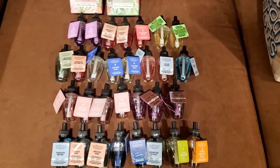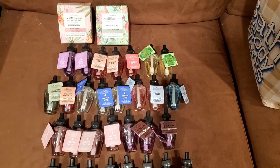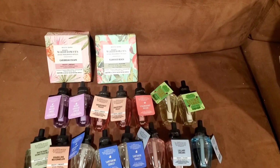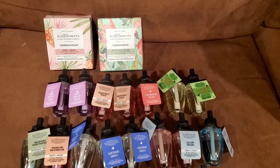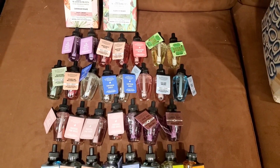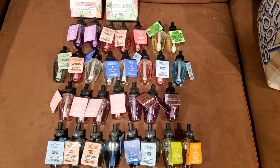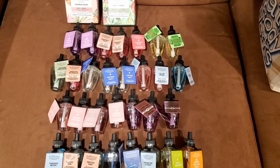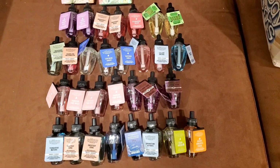So I did pick up a few wallflowers the first day because I was afraid some of the scents would sell out by the time they dropped 75%. And I think it was like 5 or 6 maybe that were $3.50. And I think these duos online were maybe, I don't know, $6. I don't remember. But I do have some that are finally coming tomorrow in my order that I thought I could grab some more scents that were not showing as BOPUS, 75% off, and some of them were canceled, but I believe I do have 13 that are coming still.